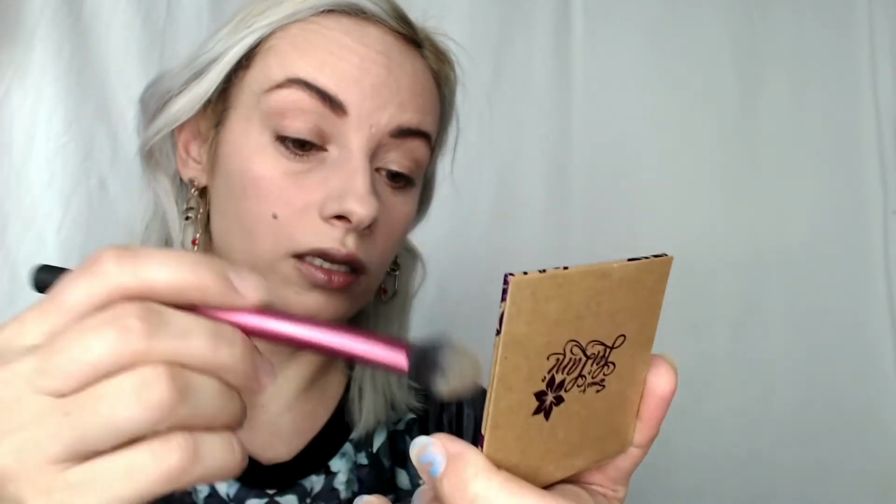So it's $24.99. They have two shades, sea and sand, so probably light and medium. And let's see how this works. I'm just gonna take a little bit of the powder, and I usually powder under my eyes and just the center of my face, like my nose. Oh, I like this actually. And then a little bit when I have larger pores.